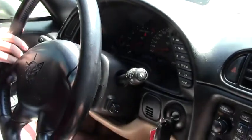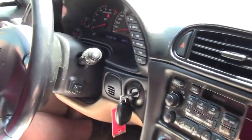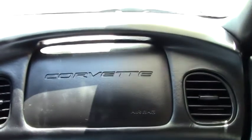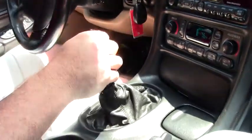All right, we're rolling. We're going to take this 2000 Corvette coupe for a quick test drive. It's a 2000 pewter coupe with the oak colored interior, 44,000 miles, automatic transmission. And we just want to show you that it actually runs and drives real nice. Here we go.